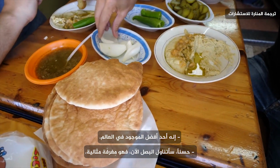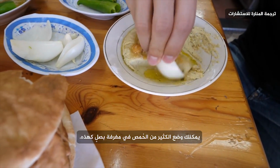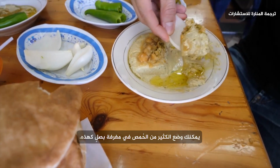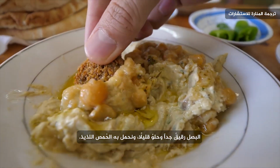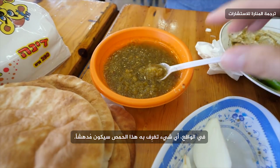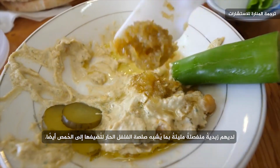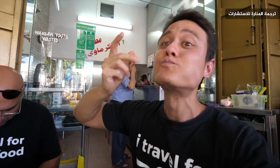Okay, I'm going in for an onion next. Yeah. And onions are the perfect scoop. You can get a lot of hummus in a wedge of onion like this. The onion is very mild, a little bit sweet, and just loaded with that hearty hummus. Basically anything that you dip in that hummus will be amazing. They have a separate bowl full of a sour chili sauce to add to your hummus as well. That chili is spicy though.